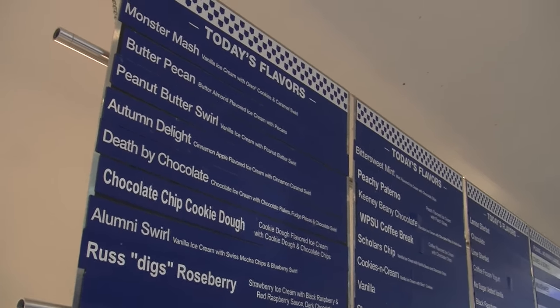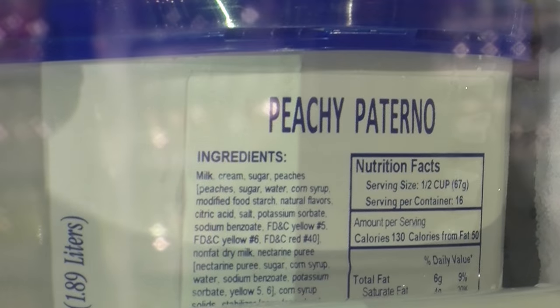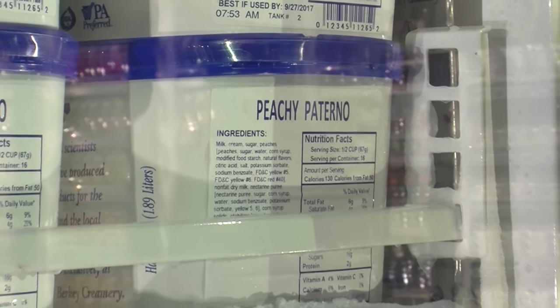The creamery offers your basic flavors such as chocolate and vanilla, but is also known for its unique flavors, some of their names relating to Penn State University itself. The most popular of which is Peachy Paterno. Peachy Paterno is probably one of the top 10 most popular flavors, and it goes up the list as we win football games. The story behind the creation of Peachy Paterno was, I believe, a class project where we were looking to name an ice cream flavor after Joe Paterno for his academic contributions, and that's how the flavor basically was announced.